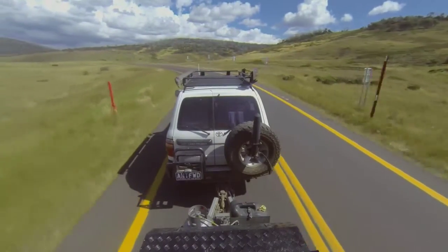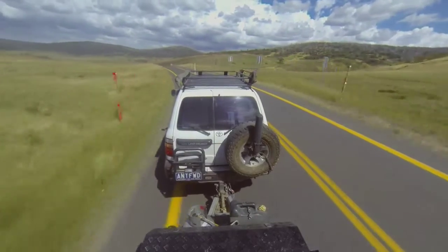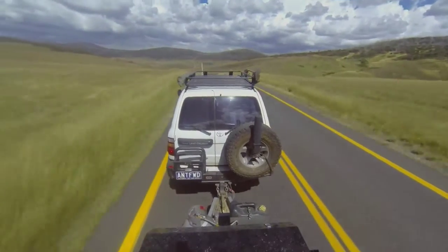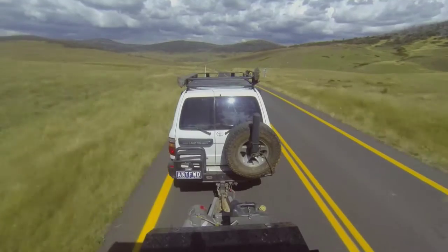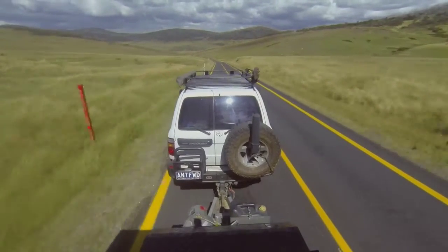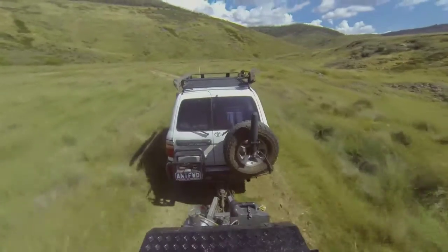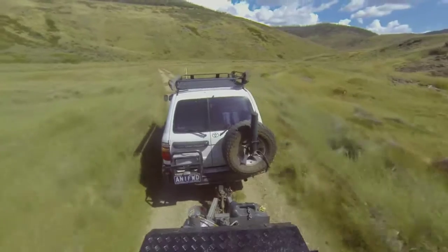While most of their travel into the Alpine trout country was on bitumen highways, Anthony knew that to reach the waters where those big high country trout live, they'd have to get right into the back blocks and enjoy some bush camping. The Terra Sportz handled the highway with ease, but it was off the tar that the van would really shine.